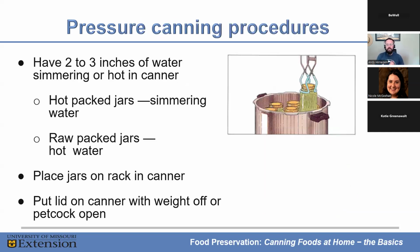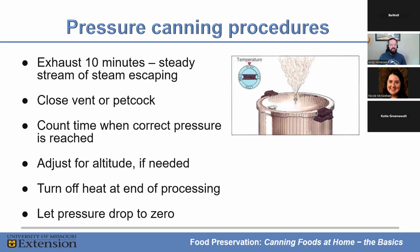So in a pressure canner, we are not covering the jars with water. There's only about 2 or 3 inches in the bottom of the canner that produces steam inside the chamber. So we take our prepared jars, use the jar lifter so we don't burn ourselves, load them into the rack on the bottom of the canner. We put on the lid and we turn on the heat, and we allow steam to escape from the canner for 10 minutes. This is an important step that sometimes people skip.